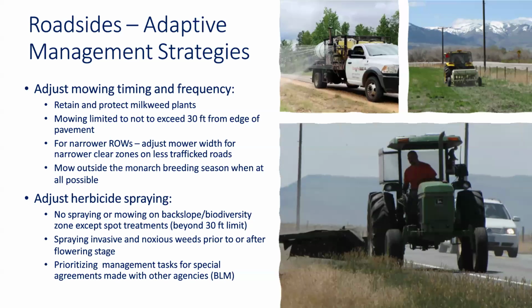Some of our spraying practices and modifications included not spraying more than 30 feet from the edge of pavement. And then again, if you had narrower right-of-ways, leave a buffering zone or intact habitat towards the fence line. Anything outside of the 30 feet, we recommended spot treatments, especially for those areas towards the back slope or biodiversity zones, to minimize the spray activities, avoid spraying weeds while adjacent plants are flowering, and prioritize management tasks for special management agreements, such as those with the BLM. So looking at all of these things, these were our recommendations to our maintenance folks. Next slide.